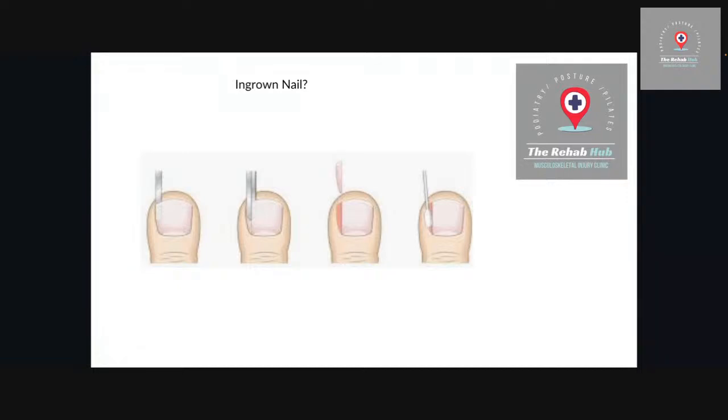Now, with partial removals, which means we're only taking a sliver of the nail out, the body of research that is out there, and also from working within the NHS, what I can say is that the majority of patients that come back for a second surgery are patients that have had a partial. I'm not saying it doesn't work, but it's generally less effective than taking the full nail off and phenolising it. But we appreciate that many people will want to keep hold of their nail.